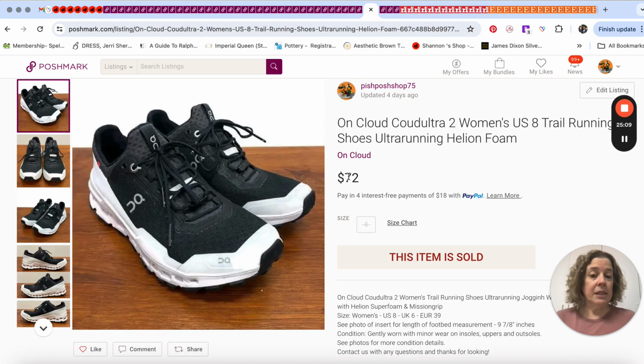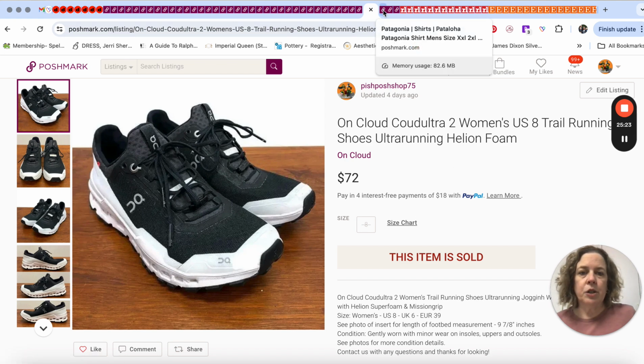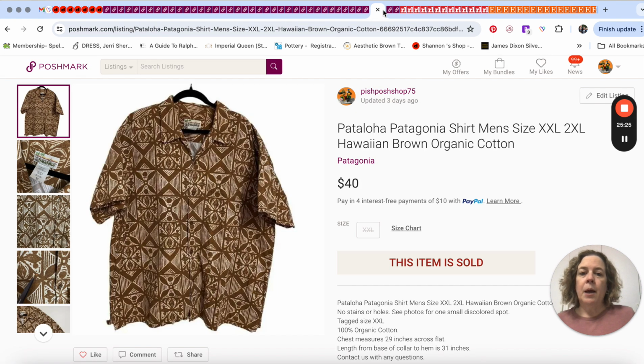On clouds. When Mr. Pishposh was doing his big shoe cleanup, this was just in our profit pile waiting to get listed because the white parts needed cleaning up a little bit. And look what a good job he did. They sold within a day or so for $72. My Padaloha shirt that I showed in one of my yard sale videos, I paid $4 for that, and it sold for $40.